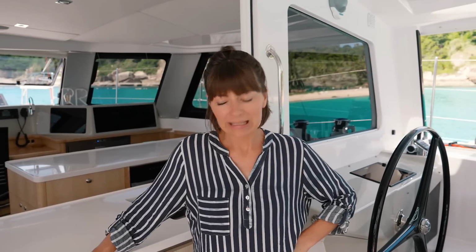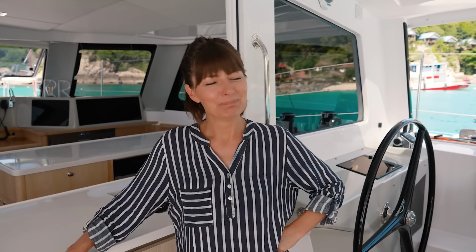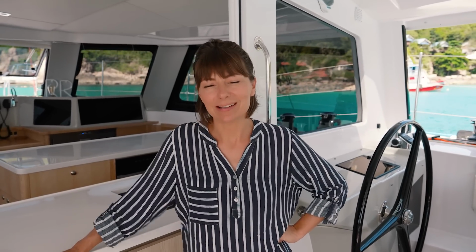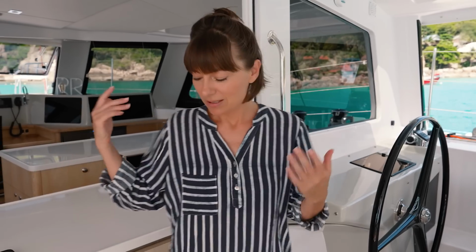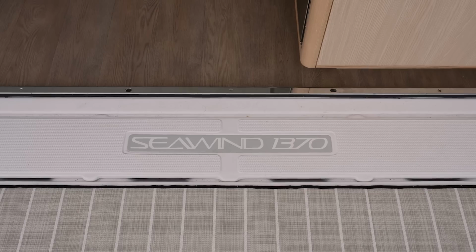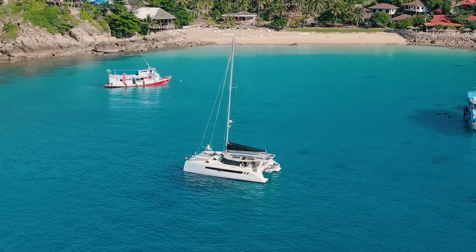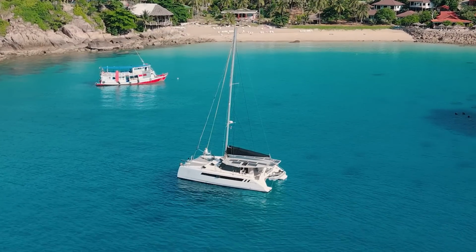So now that we've all had coffee and breakfast, and we've had 2 days of passage making and bashing up this boat, now we need to actually talk to you about this boat and show you around. So this is, as we've said, the Seawind, as I'm looking down at the logo, the Seawind 1370. Don't want to get it wrong. So this is Ruby Rose 2, and she is an owner's version, 44 feet.